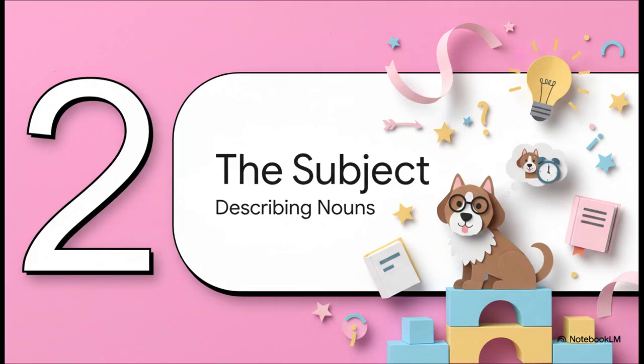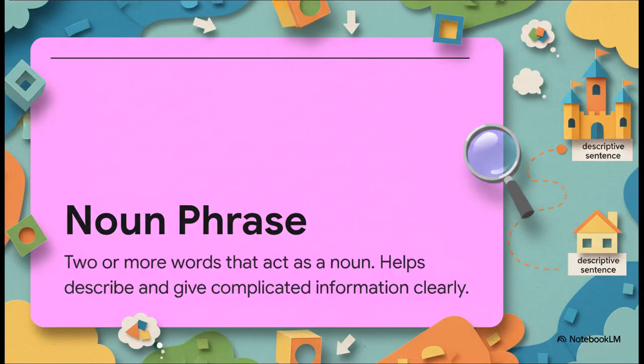All right, let's grab our first building block. This one is all about the star of our sentence, the who or the what that everything is happening to. We're talking about the noun phrase. A noun phrase is like an upgrade for a regular noun. Its whole job is to pack in more information, more detail around that one person, place, or thing. It helps your reader see exactly what you're talking about.